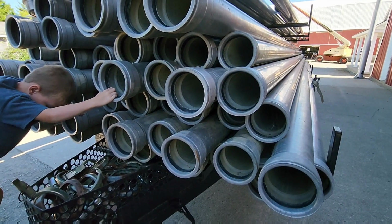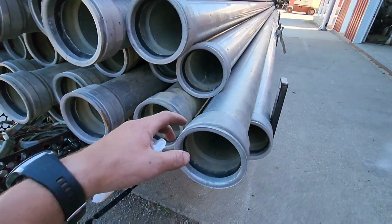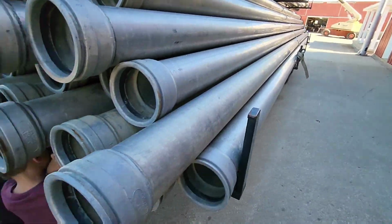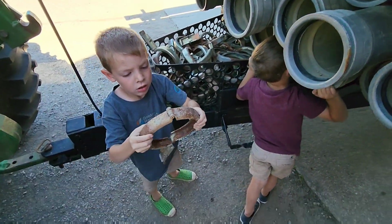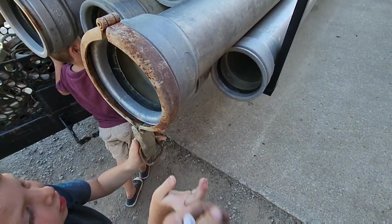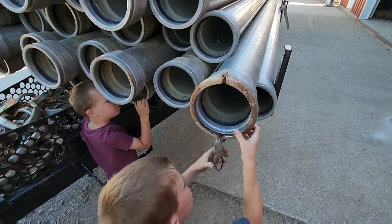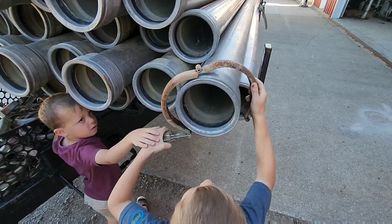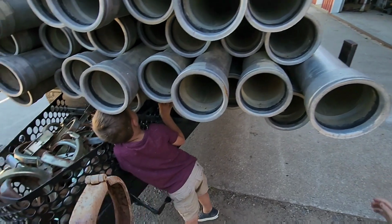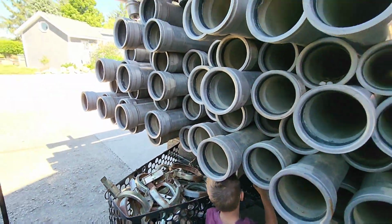So we use ring lock pipe, so it's got these rings on the end and a seal in here. The other end slides into here, and then there's these clamps that fit around here and latch on. So they take a little bit longer to put together maybe than a hook and latch system does, but I've never had a pipe blow apart on me, so that's a good thing.